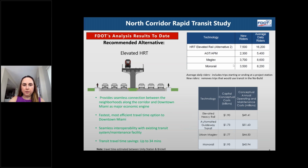So let's look at what the FDOT PDE results have been to date. FDOT's analysis results to date, we did recommend a heavy rail alternative, which again was ultimately selected as an LPA. The reasons for the heavy rail alternative, again, you provide a seamless connection, you provide a one-seat ride from 215th Street through the existing Metro Rail infrastructure that already exists today, and can really provide that seamless connectivity to downtown. This option provides the fastest, most efficient travel time going into downtown, seamless interoperability, of course, with existing technology, as I mentioned, and ability to achieve savings, being that we could utilize the existing maintenance facility that is used today for the Metro Rail vehicles.